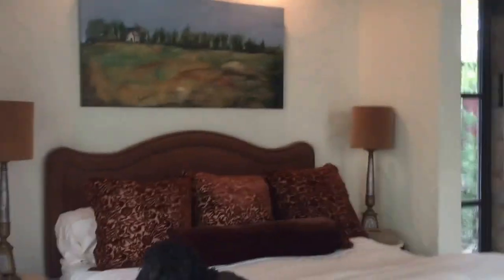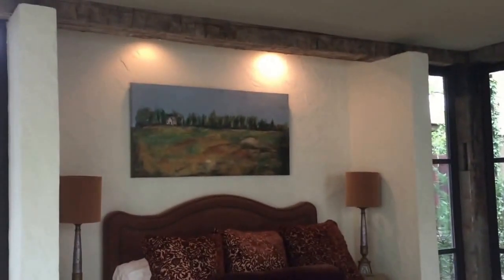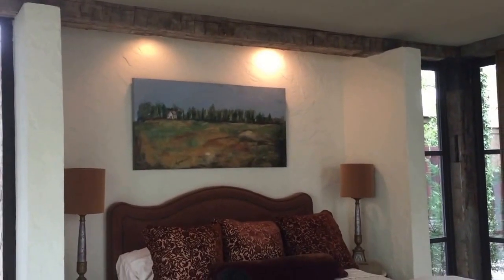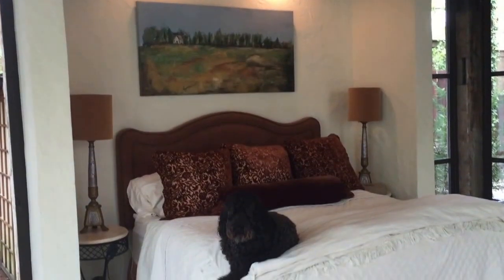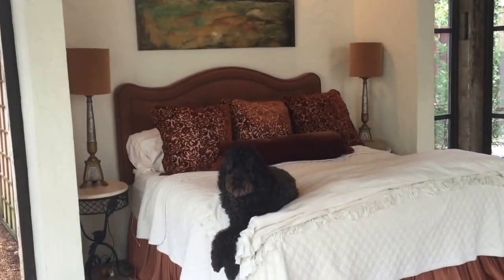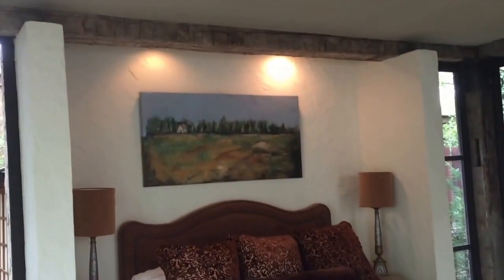One of the features around the bed is the alcove that's been created with concrete block and then covered with that exterior stucco again. It creates a little alcove for the bed and the nightstands, and I think it's a feature of the room.